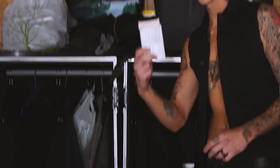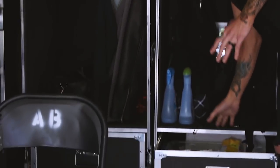So if you've ever watched me on stage and you see me have a little bit of a circle in my cheek, or you see me spit out an orange disc on stage, it's because pretty much every song of the set I have one of these in my mouth. Good. There's an assorted amount of lozenges in here.